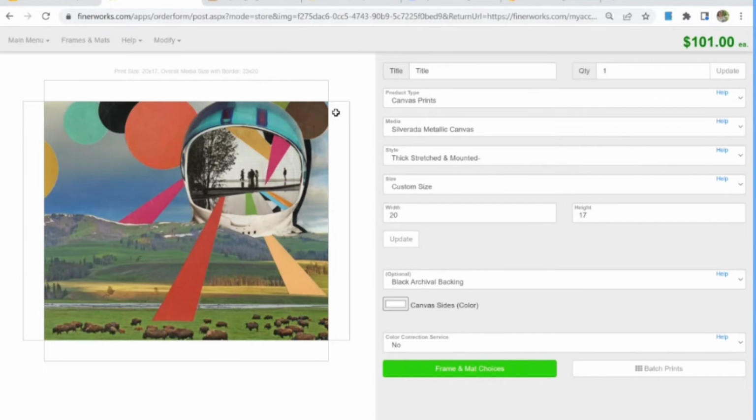So here is showing you where it's going to give us those guides for our canvas department to cut those squares out and start folding this down. It'll give you the white size there. This will be on the side. It won't be white because I'm selecting thick, stretch, and mounted. However, that's if I want the canvas color side through it, which that silver rod is a little metallic.